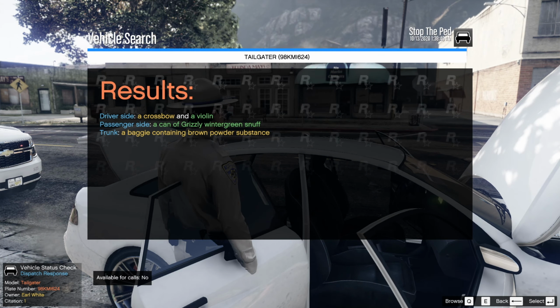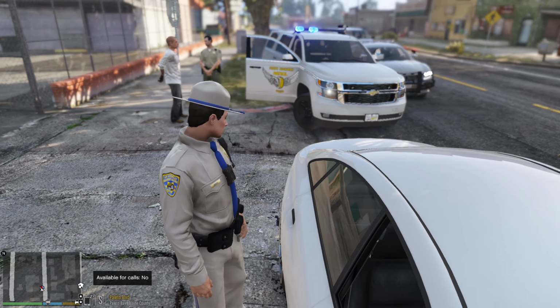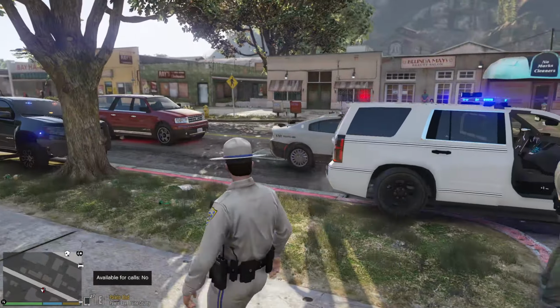Okay, a crossbow, a violin. Those are very weird things to have on the driver's side of your car. Snuff, and then a baggie containing brown powder substance. Okay, so we're going to have to break out our field test kit, see what he's got drug-wise on him.